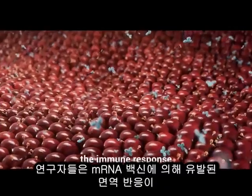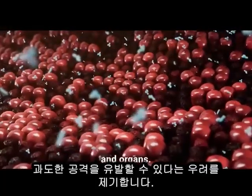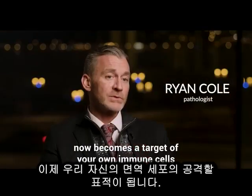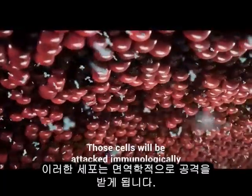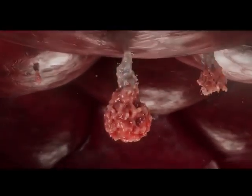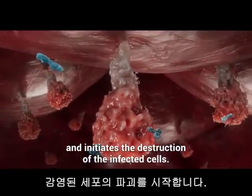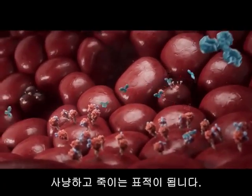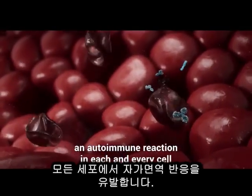Researchers have concerns that the immune response triggered by mRNA vaccines could potentially lead to excessive attacks on our tissues and organs. Any cell that makes this foreign protein now becomes a target of your own immune cells to attack as well. Those cells will be attacked immunologically, as if they're infected with the virus. The immune system detects the presence of spikes and initiates the destruction of the infected cells. These cells become a target for our immune system to hunt and kill. It immediately evokes an autoimmune reaction in each and every cell that is expressed.